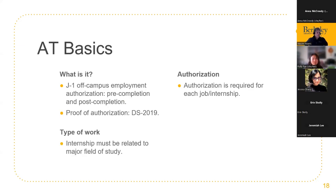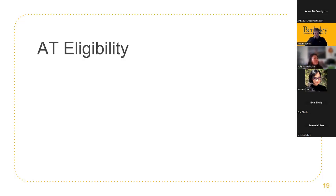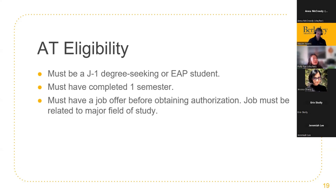Type of work, key, related to a major. When can you start? After you have received your DS 2019 with your work authorization. Make sure you submit the application before starting work. AT eligibility: you must be enrolled in a J1 degree-seeking program, or you are an EAP student. You must have completed one semester. You must have a job offer, and the job has to be related to your major.